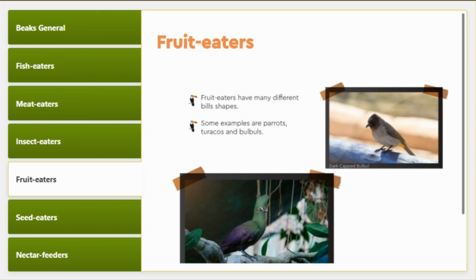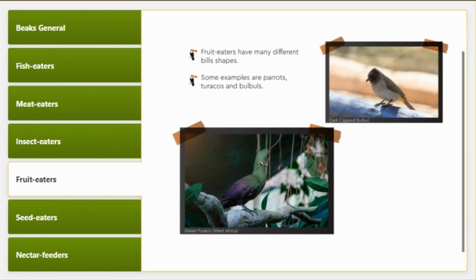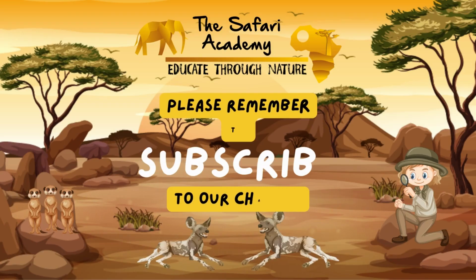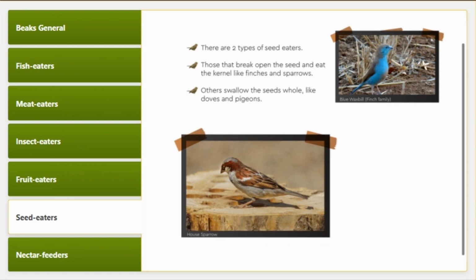Fruit eaters. There are many shapes of bills here. Some of the common ones are parrots and bulbuls. Seed eaters. There are two types of seed eaters. The ones that break open the seed and eat the kernel on the inside, like finches or sparrows. And then there are the other ones which swallow the seed whole like doves and pigeons.